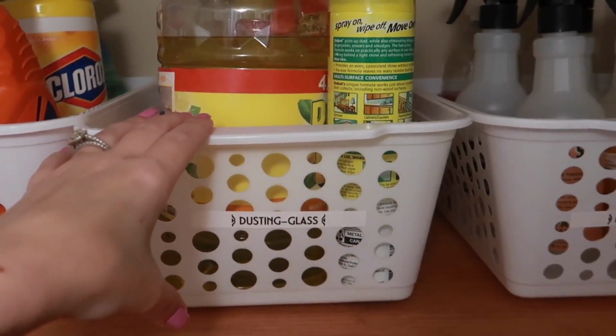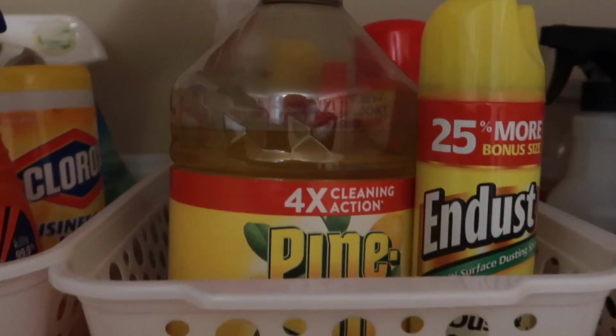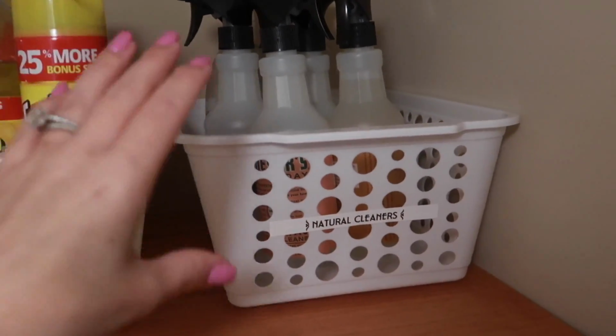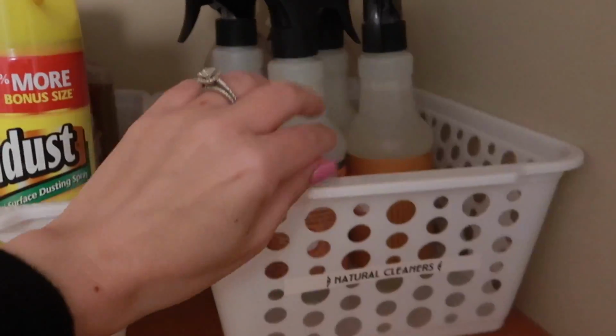And then in this one, I keep all my dusting and glass. I do have a Pine Sol in there because I didn't have anywhere else for it, but I have like my Endust and my Lemon Shine, things like that that I use to clean the wood and stuff. And then in here I have my more natural cleaners, and that's just for right now, it's just my Mrs. Meyer's stuff, but I have a bunch of that because I work with Grove.